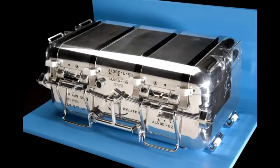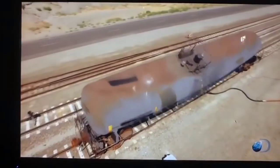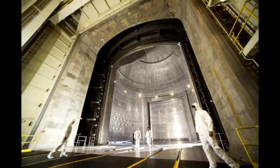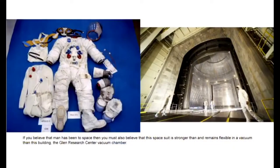I guess these rock boxes are stronger than steel tanker cars and stronger than the Glenn Research Facility walls by hundreds of thousands of times. And if you think the lunar module, made of a few layers of aluminum, is stronger than the Glenn Research Center vacuum chamber, and if you think the Apollo spacesuits remain flexible at 10 to the negative 11 torr and is stronger than this building, 100,000 times stronger it would have to be, then you've been successfully indoctrinated.